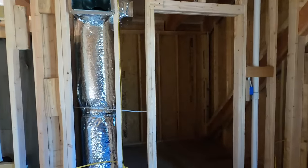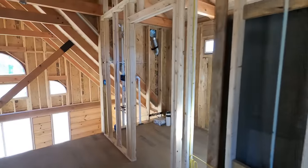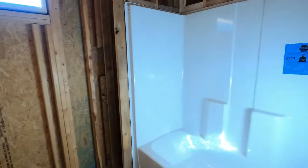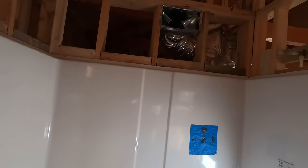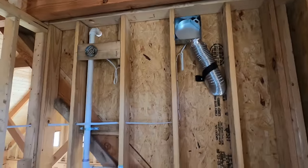Let me look over here. We see our huge walk-in closet. We've got our electrical ready in there. Get the fixtures in. Come over here to the bathroom. Plumbing, electrical is ready, again ready for all of the fixtures. We have the shower in. We have the faucets installed. We are ready, ready, ready. Come back around, look. Plumbing, exhaust.